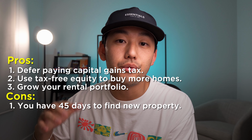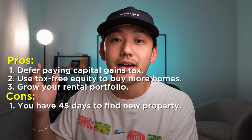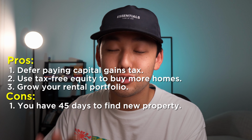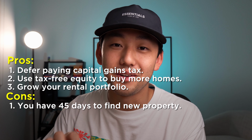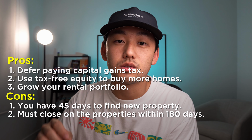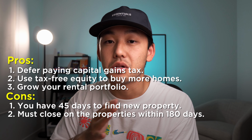So let's talk about some of the cons of the 1031 exchange. Number one, you only have 45 days from the sale of your first property to go identify the new replacement property. And you would think that 45 days is a long time, but trust me, that 45-day period is very stressful. And then the second con is, I guess not really a con, but you have to close on the new replacement property within 180 days from the sale of the first property.